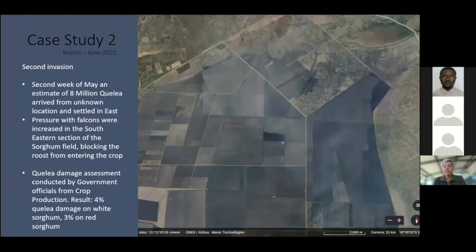Now, the second invasion happened about a week later. So while we were still dealing with the quelea birds in the north, there was another roost of about 8 million quelea birds that came from an unknown location. And they settled a little bit more towards the east of our field. So once again, we kept putting pressure on the roost that was in the north and kept moving those birds over to the grass fields.